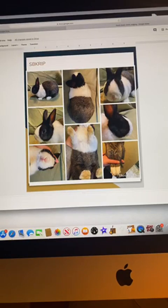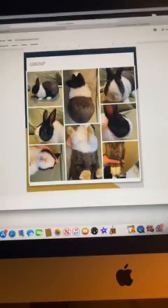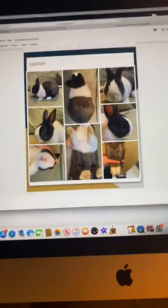He's going to be best of variety. I'm going to announce that right now. Best steel in the Youth Dutch Show is SBK RIP. And we're going to use, were there any does? Yeah, senior doe. Senior doe, AF1 is going to be best opposite sex of variety in the steels. Okay, but the junior buck, the variety.